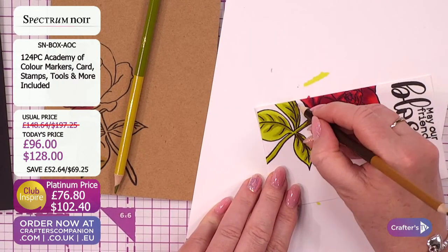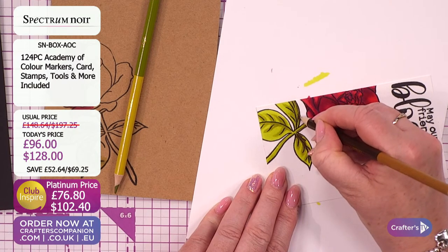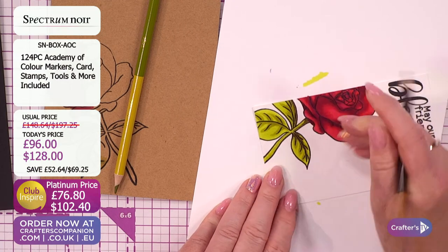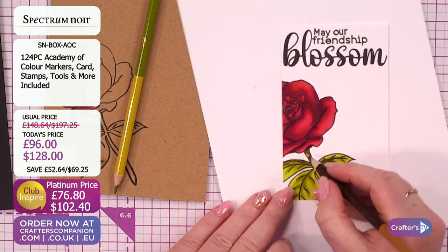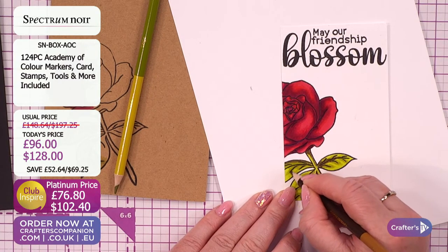And then we're going to do the same, because here I'm just going to colour in small circular motions just around underneath, and that's going to really give that effect of the flower being on the top there. And then we're just going to do the same under here.